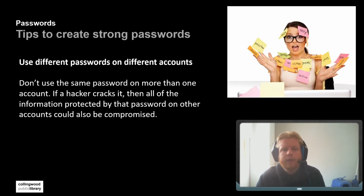So when we deal with multiple accounts, you do want to make sure that you use different passwords. The reason why is if a hacker is able to get into one of your accounts, they will try to use that password on everything else. So, kind of like falling dominoes, once one falls, they all start to fall. So it is better to have different passwords, so that if they are able to hack in, they will probably not be able to get into the next one so easily.